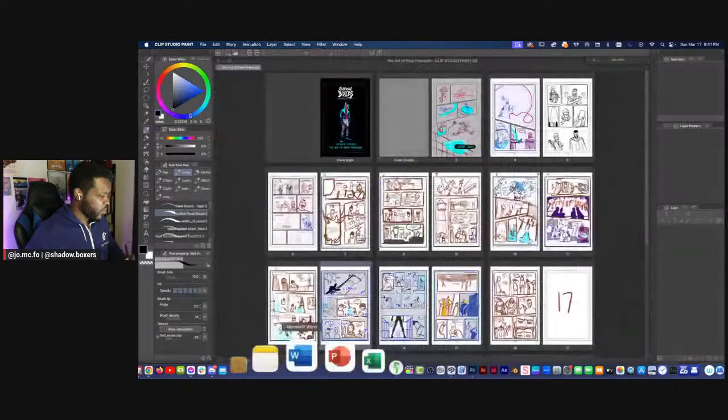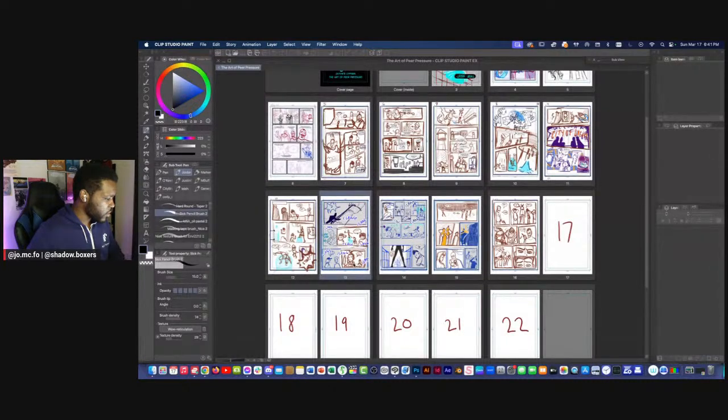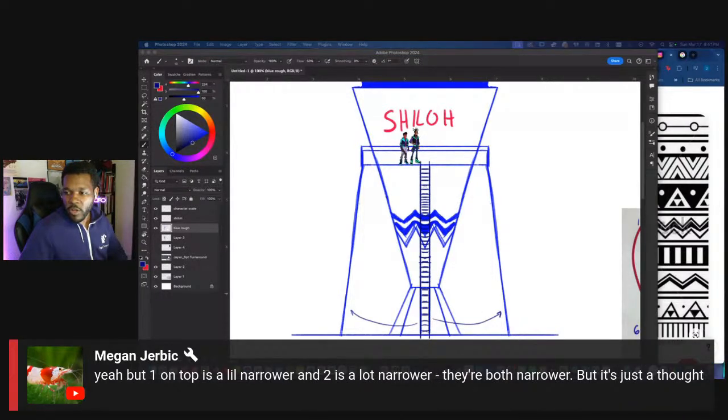Wait, how did we draw this in the comic? Hold on a second. I just realized... That's fine. This will be fine. I just want to make sure we weren't contradicting ourselves with this. All right, so that ladder is also going to be on both sides. Bam. I guess I could have kept that symmetrical. One top is a little narrower and two is a lot narrower. They're both narrow. It's just a thought. Let me see.